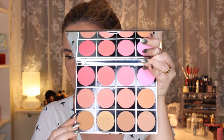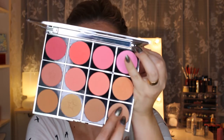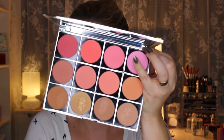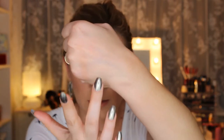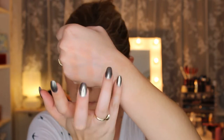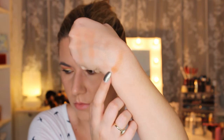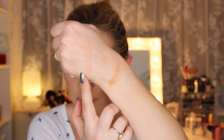So let's swatch. I think I'm going to take this shade down here first. So this is Nude, Glow, Golden Girl, and Bronze. Nude, can't really see it. Glow, Golden Girl, and Bronze. So this one's more like a yellow gold brown. This reminds me more of a highlighter, but these two will look beautiful for a natural look.